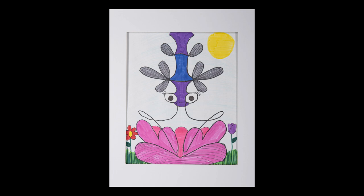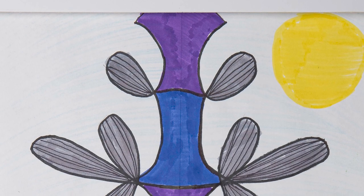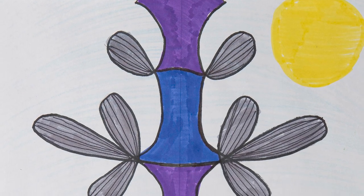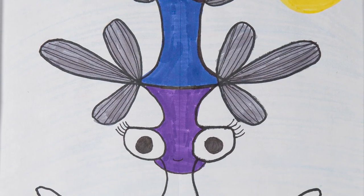In this symmetrical drawing, fifth grader Blake Shepherd from Gainsborough Elementary School used her first name as her starting point. She then used the principle of balance to create a mirror image of her name.